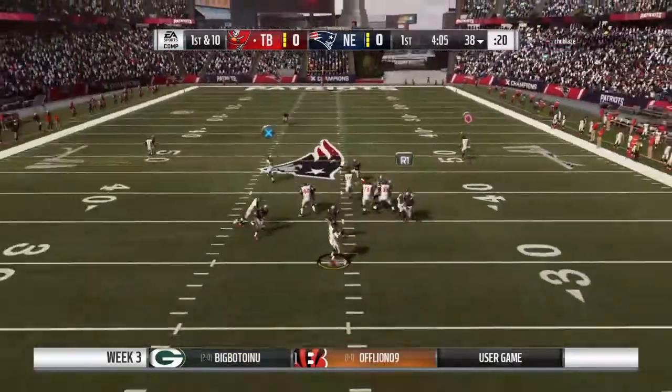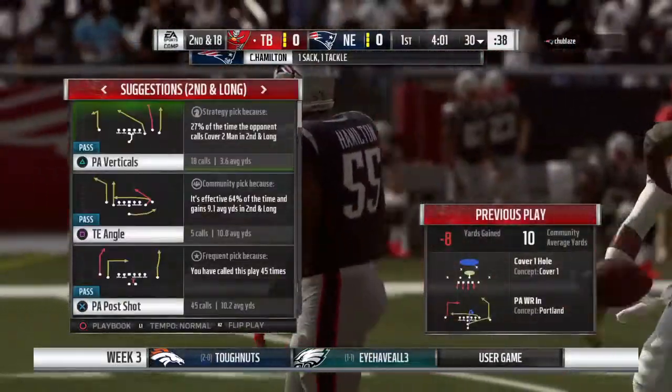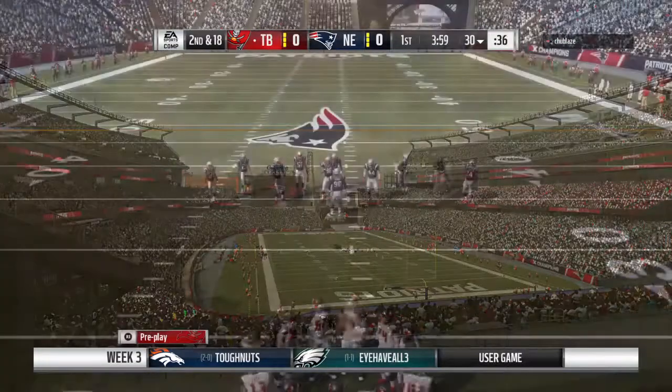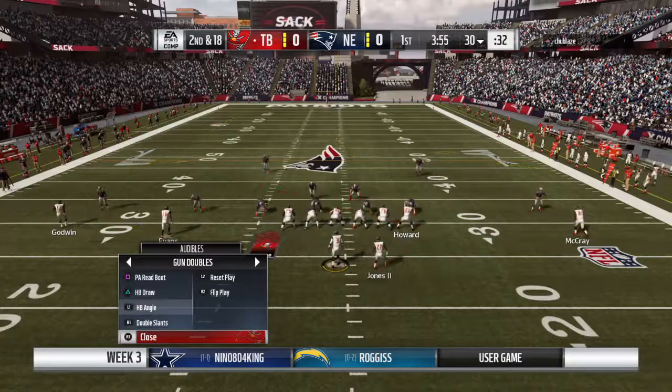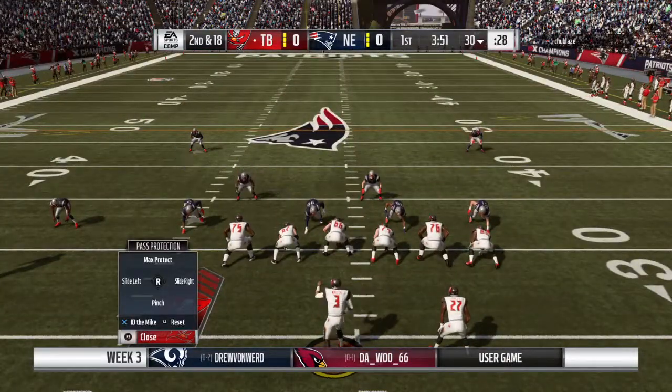Now a play fake here on 1st down. The Pats are going to get there. Down he goes. And so much for that great field position to start the game. Now they're way behind the sticks. Can't wait to see what their second down call is going to look like now. So that complicates things a bit here. 18 yards to go now on second down.